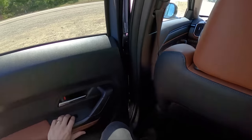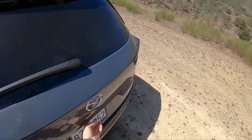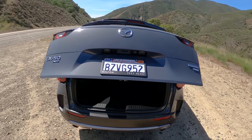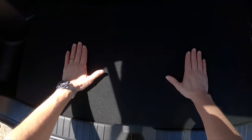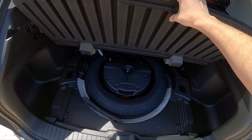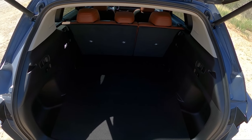Let's hop out back and show you trunk space. We have a power-operated lift tailgate, a nice, flat, low loading floor. Look at this, completely flush right here, so you don't have to lift cargo up and above. We get a compact spare tire back there, along with a Bose, I don't know if that's a subwoofer or what, but 12-speaker premium audio, sounds great.